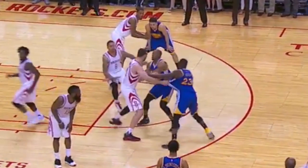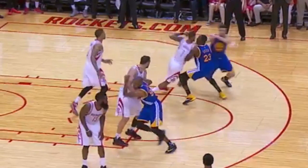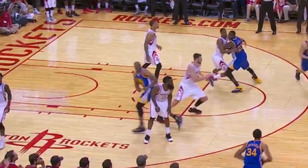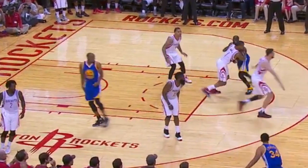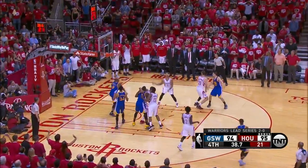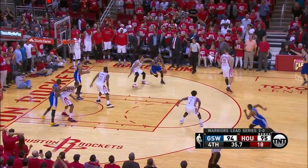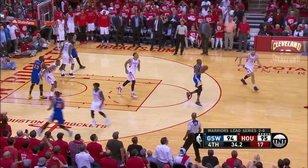But if you keep your eye on Iguodala, the Rockets screwed up their switching and left him wide open for a semi-lob for a layup. Golden State misses this, and Motiejunas comes up with a fantastic game-saving play, blocking Klay's jumper. Iguodala, still open from earlier, gets the loose ball, but they waste too much time and lose the 2-for-1.